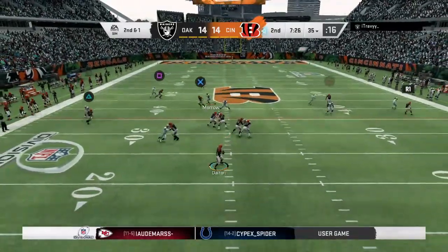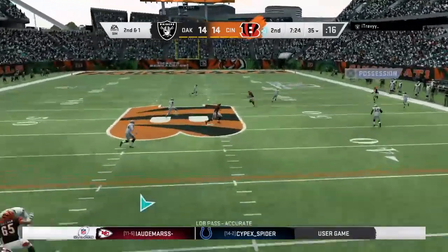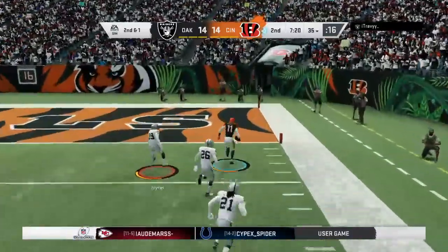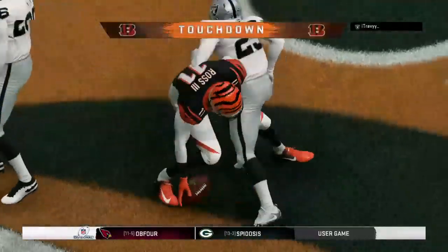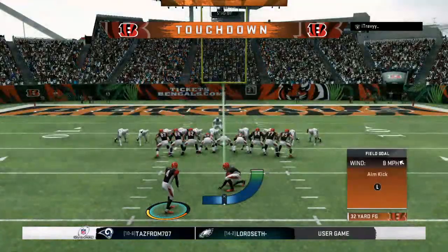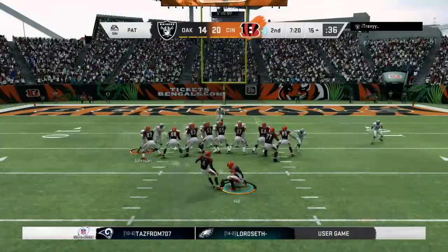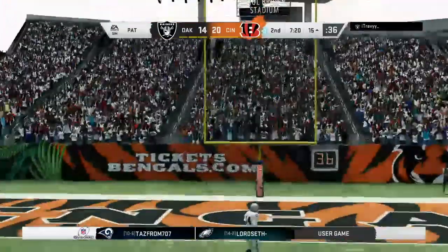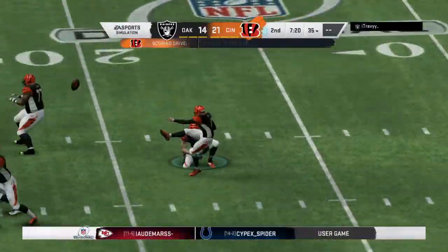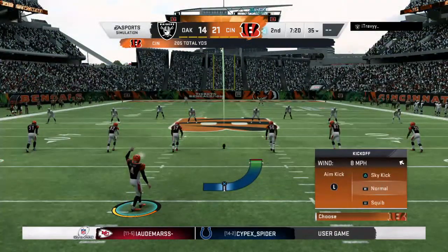From the 35 on second down, Dalton going deep downfield for Ross. This is caught at the 20. And all the way in for a Cincinnati score. John Ross, 65 yards, as his guys are able to regain the lead. Bullock good on the extra point, and the lead is now 21-14.